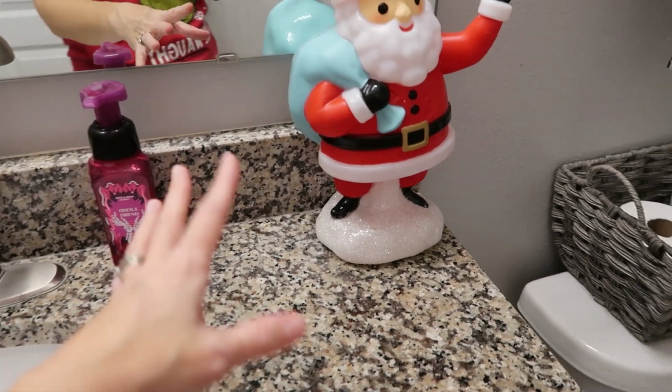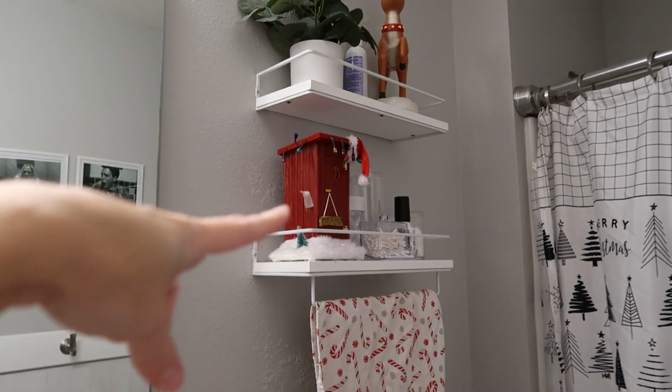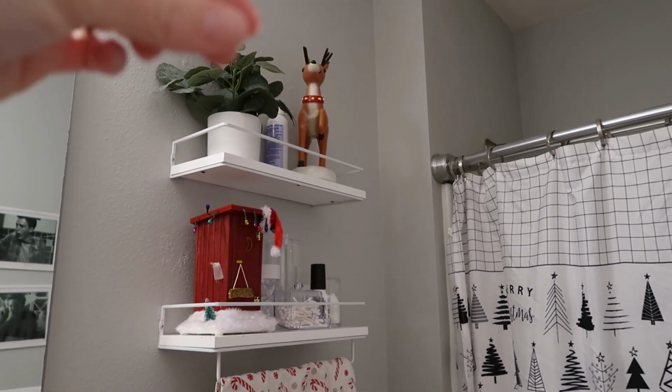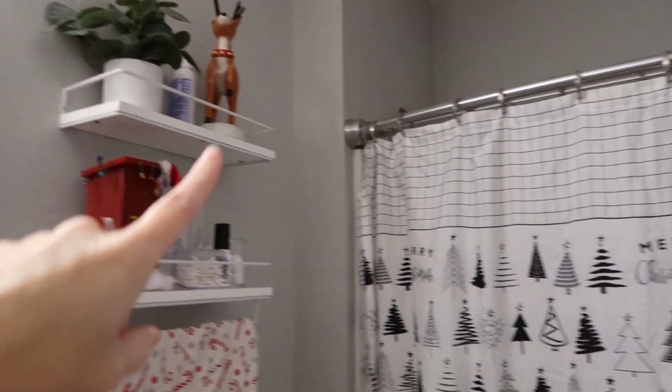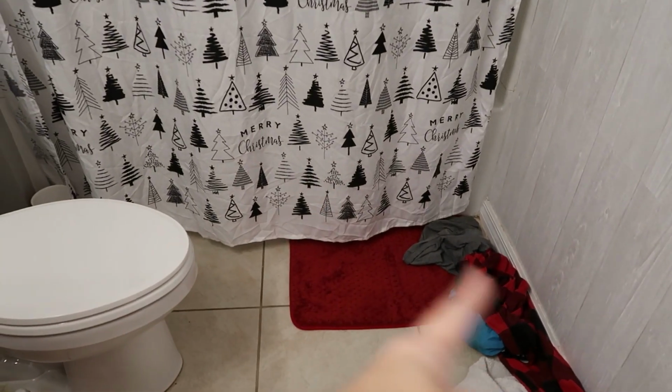I still have a Halloween hand soap because I can't find another one of the Christmas ones, but I put Santa and the towel. That thing talks but needs batteries. Put the reindeer up there because his antlers are falling off and I know Gwen will pull them off. And then I put their shower curtain. Oh, and their rugs, but there's also laundry on the floor.